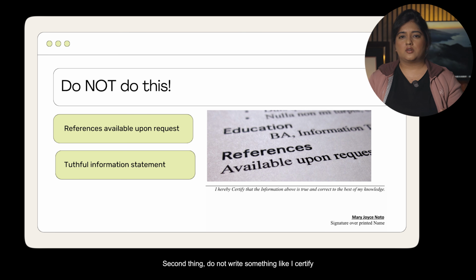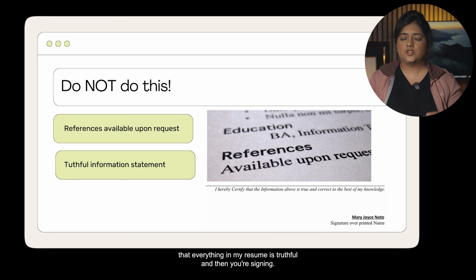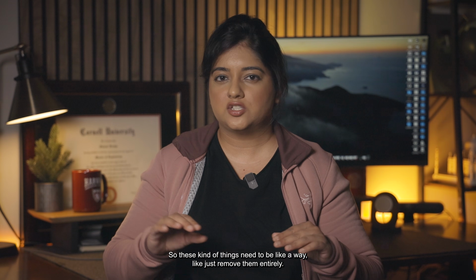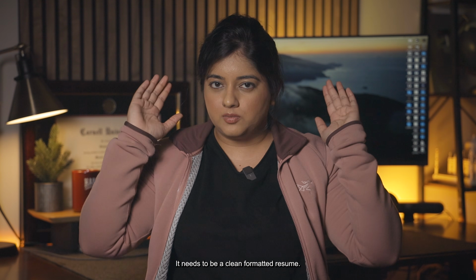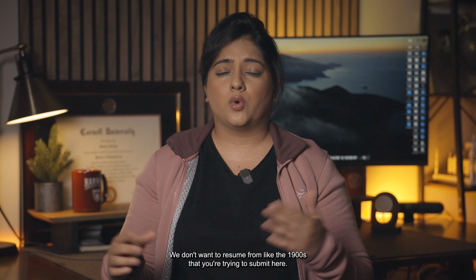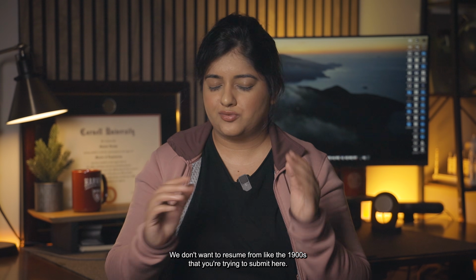Second thing, do not write something like, I certify that everything in my resume is truthful, and then you're signing. It's understood that whatever you're submitting, you are being ethical about that. So these kinds of things need to be removed entirely. It needs to be a clean formatted resume. We don't want a resume from the 1900s that you're trying to submit here.